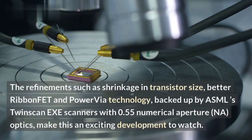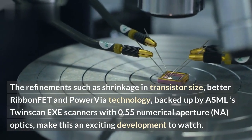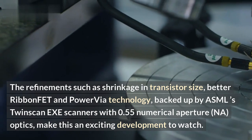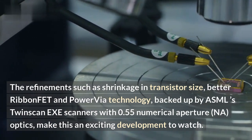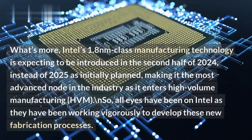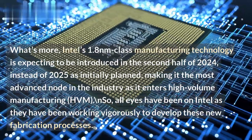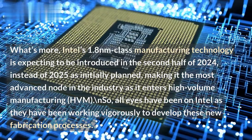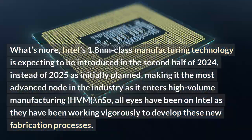The refinements such as shrinkage in transistor size, better RibbonFET and PowerVia technology, backed up by ASML's Twinscan EXE scanners with 0.55 numerical aperture optics, make this an exciting development to watch. What's more, Intel's 1.8 nanometers class manufacturing technology is expected to be introduced in the second half of 2024, instead of 2025 as initially planned, making it the most advanced node in the industry as it enters high-volume manufacturing, HVM.